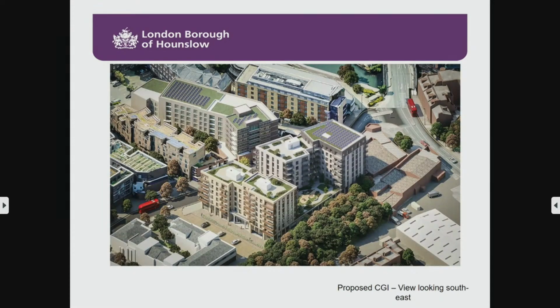So very, very broadly, it's a strategic industrial location. So that is land that is important to the industrial function of the borough. Notwithstanding that, this is a vacant site. They are re-providing commercial floor space, and there is an uplift in commercial floor space. Then there's residential on top. So residential supports the commercial floor space at ground and first floor level. And then obviously 111 units does contribute to the housing need in the borough.